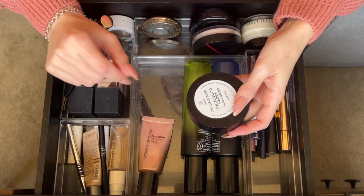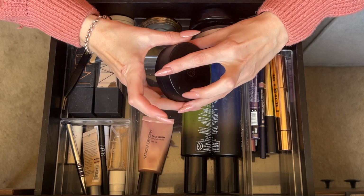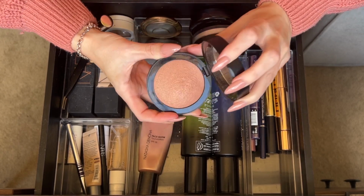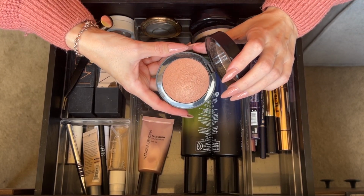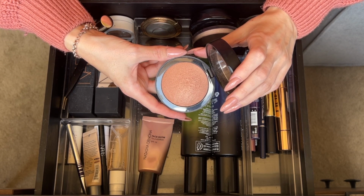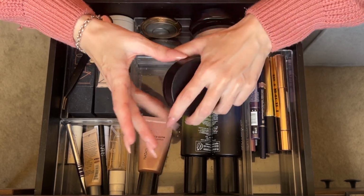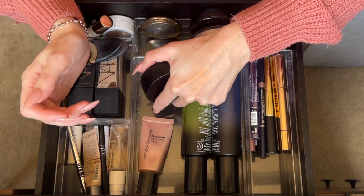Moving on to blushes, my other blush. This is Faded Clementine from M Cosmetics. I liked this as well. I was mostly using it as a blush. There we go. Blush, highlight in one, because it has that really pretty, soft shimmery finish to it.